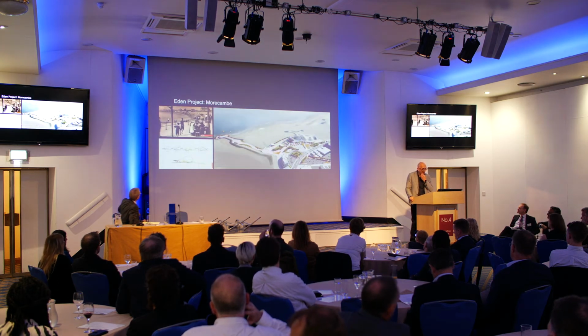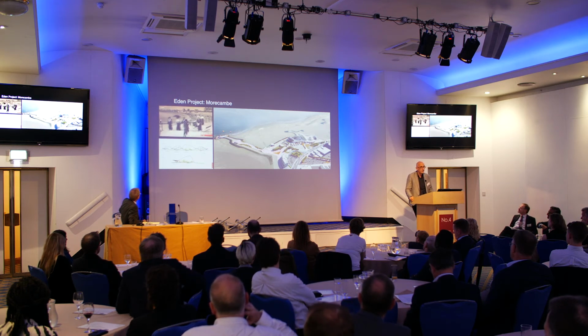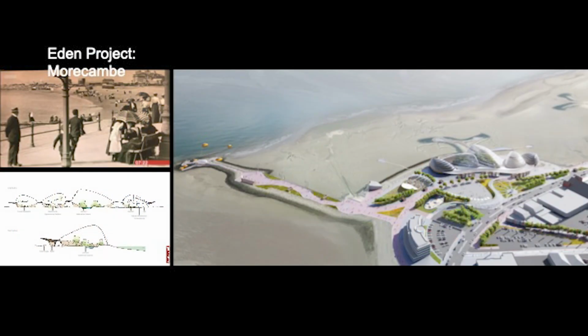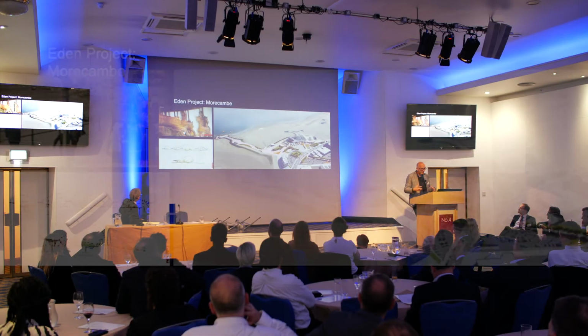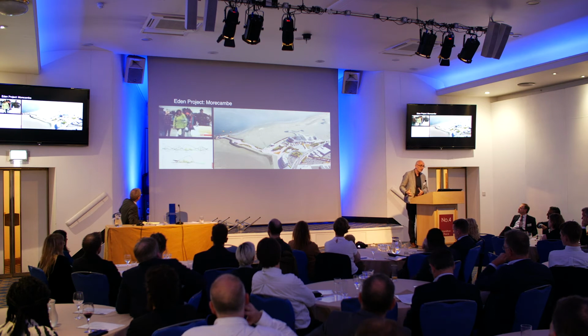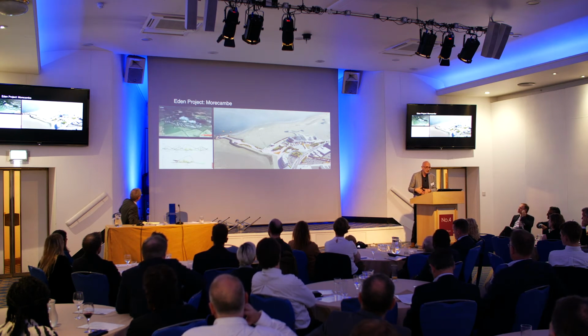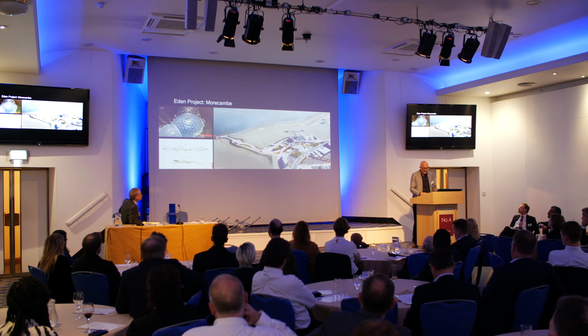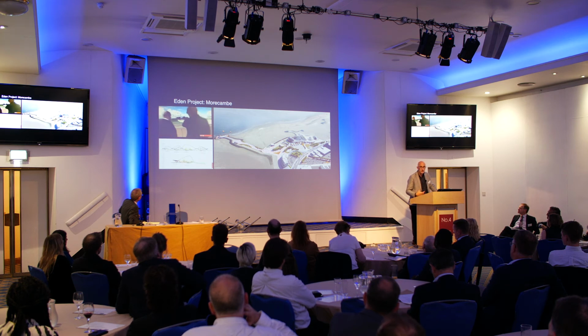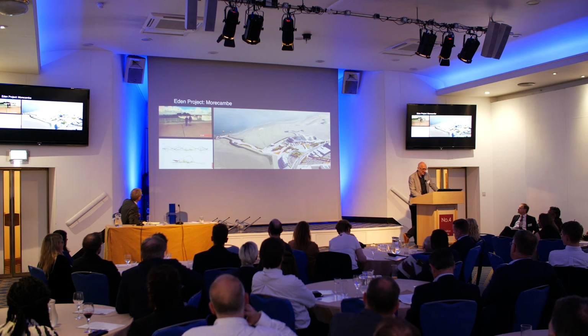And then a little closer to home, but one that we've been developing just recently is up in the northwest of England on Morecambe Bay, which is an absolutely stunning natural site, a really beautiful and incredibly sensitive ecological site, but also a town which used to be a very successful seaside resort and frankly has seen better days. So what we're trying to do here with an Eden Project is pick up on themes of health and well-being, which Morecambe used to be very famous for, and help the town transform into a much more successful destination through having an Eden Project right on the seafront.